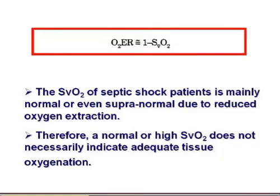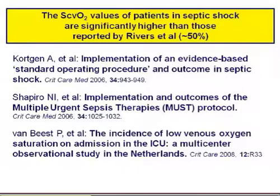And if we play with the Fick formula, we can see that oxygen extraction is 1 minus SVO2. So if the oxygen extraction is low, SVO2 must be high. And therefore, a normal or high SVO2 does not necessarily indicate adequate tissue oxygenation. And indeed, when we look at other studies, the SVO2 of patients in septic shock is high or normal, certainly higher than the 50% values that were found by Rivers. In this multicenter study, three ICUs in the Netherlands, you can see out of 125 septic shock patients, only 8 had SCVO2 less than 60, and only 1 less than 50.